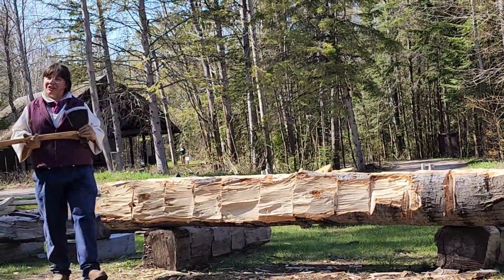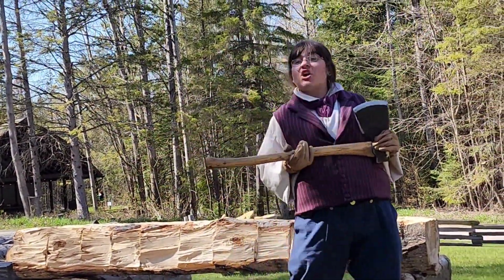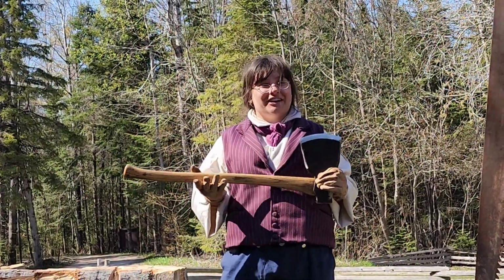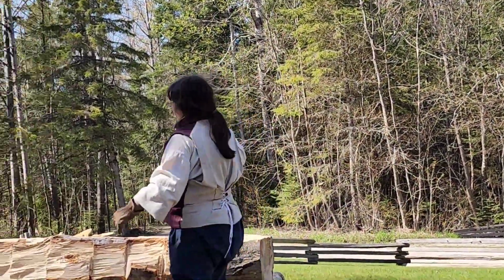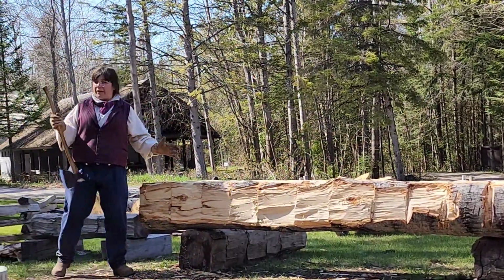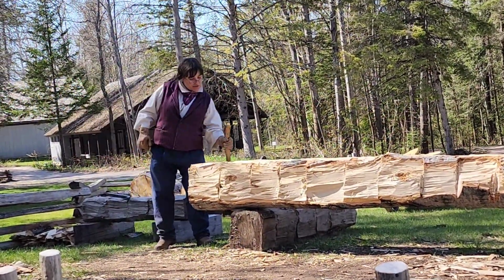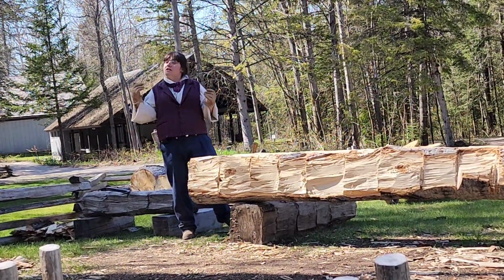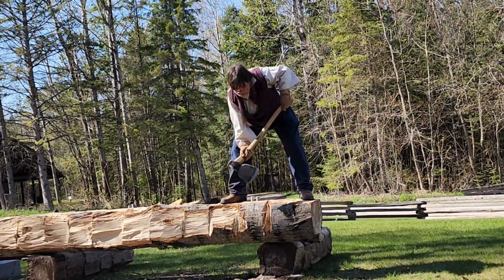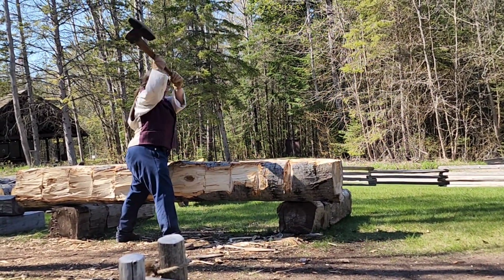This is called a hewing or felling axe. It's called a felling axe because it is also used to fell or cut down trees. After you've got the log nice and hewed up, you need to square it and cut off those round portions on the sides. And to do that, we have a different specialized axe. And swing.